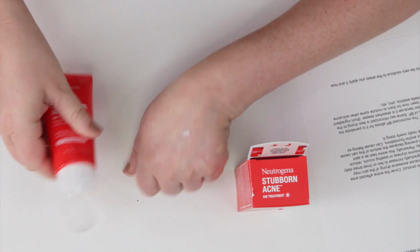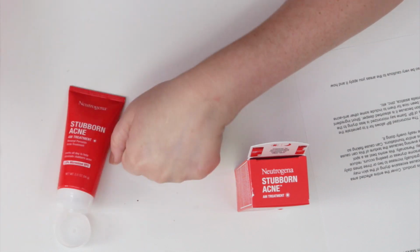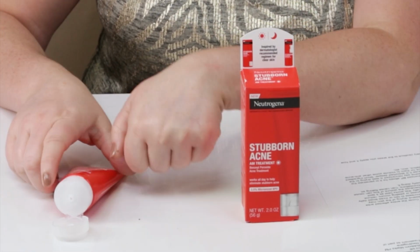Some benzoyl peroxide treatments can be really thick and cumbersome. This one absorbs really nicely, and it doesn't leave any noticeable trace that you've applied it to your skin. Some of them can be really thick. Some of them can really cause a lot of flaking, and this one did not.